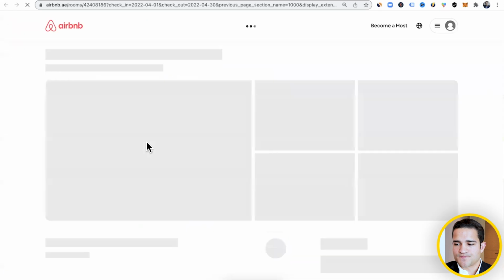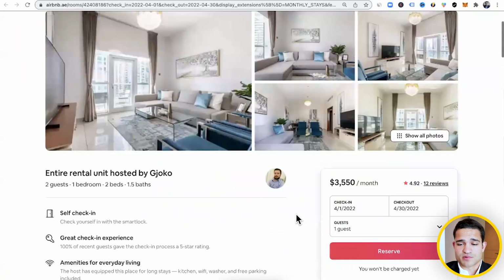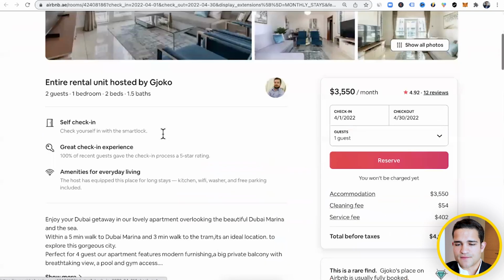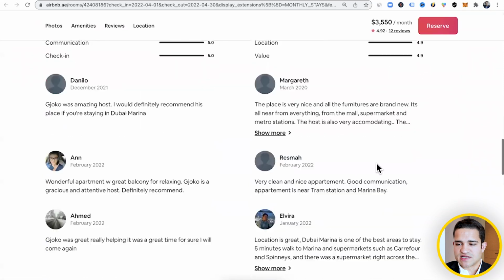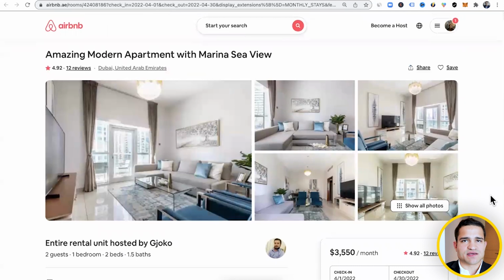So you can find one here. This one is 3,550 per month, which is actually a pretty good price for a 1 bedroom in the marina. All right, I mean, not a great deal. It has pretty good reviews here. And a place like this, if I stay there and I like it, then I want to negotiate for, obviously, longer term rentals.